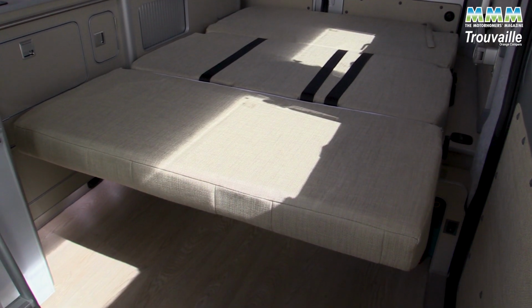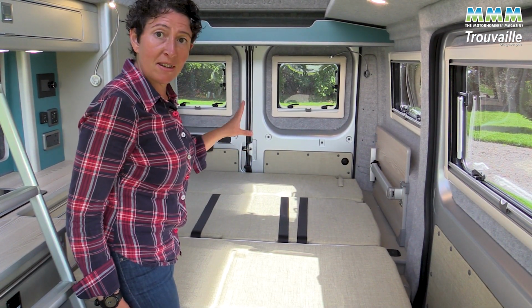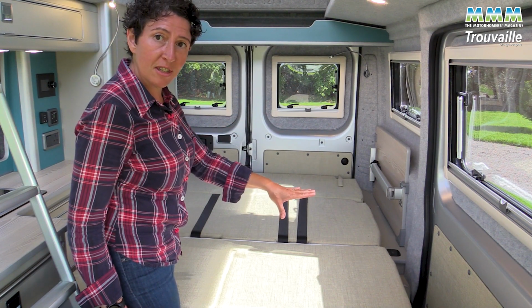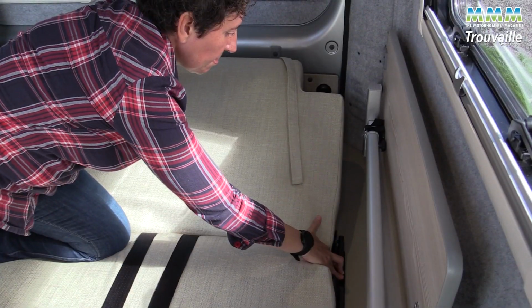So that's the bed set up now, and the other thing I want to show you is that at the back of the van, because I said that the back section works like the front one does, and that it's got a lever and a ratchet system, you can actually angle the back, and I'm just going to show you what I mean now.